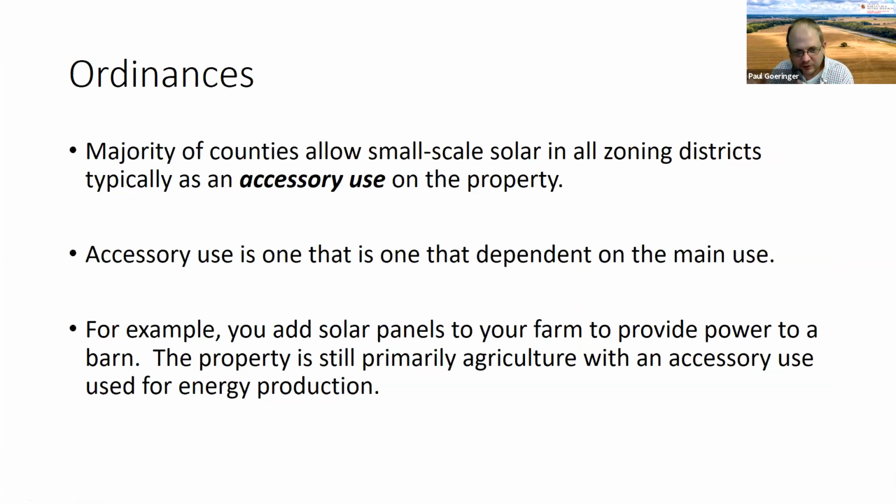So if you add solar panels to your farm to provide power to a barn, typically your farm is still a farm because you're still primarily in the production agricultural realm, and your accessory use is energy production. Now you've added solar on, it's an accessory use. If you start taking up the whole property with solar, it slowly becomes not an accessory use, it's the primary use, and then we have to figure out if this primary use is zoned for the area. But for most of this small scale solar, it's going to fit within these accessory uses.